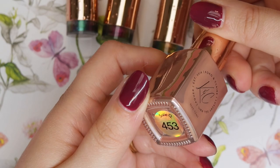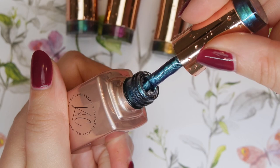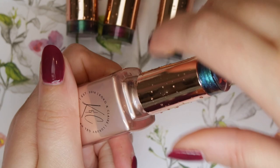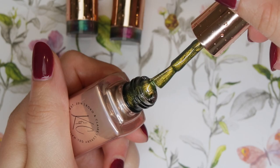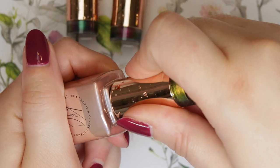This one, 453, is probably my favorite one. I love this. It has a blue and a green effect to it. For mermaid nails, that would just be so beautiful. Then we have 454. This one's called Take My Hand. And this one has a green and a yellow look to it. I would do snake skin nails, snake skin print, or a dragon themed set with that color.